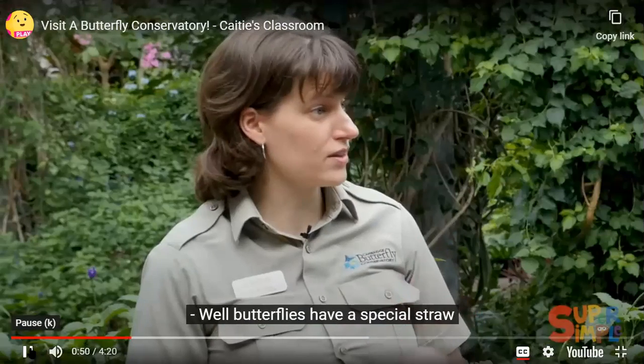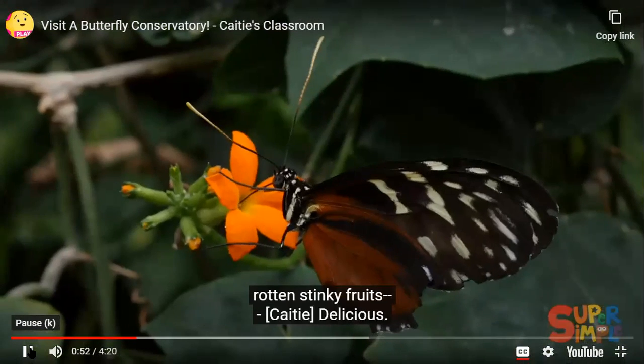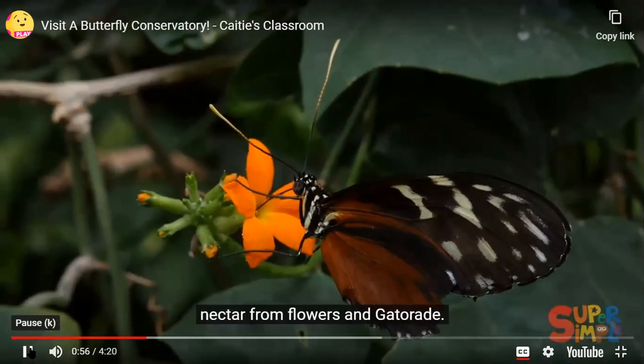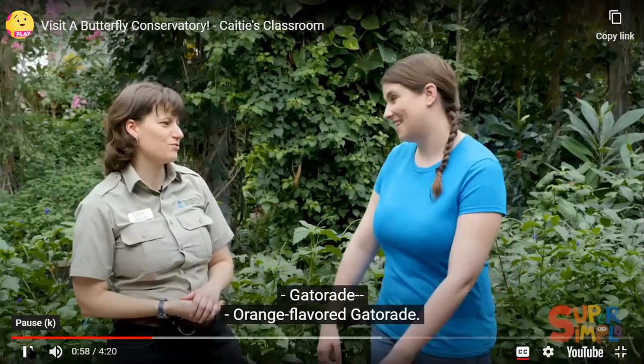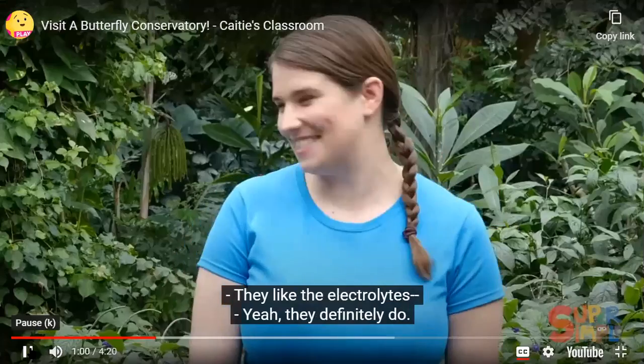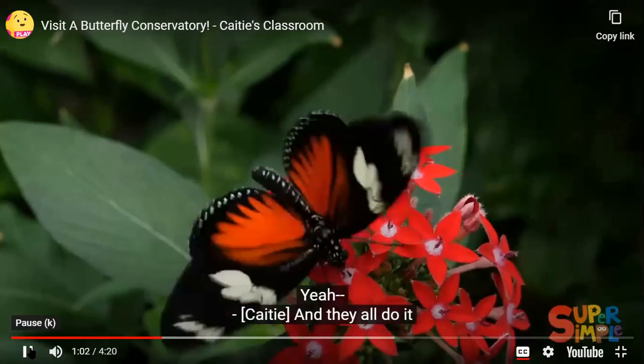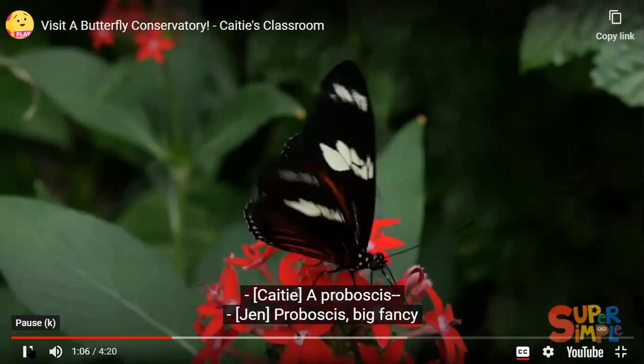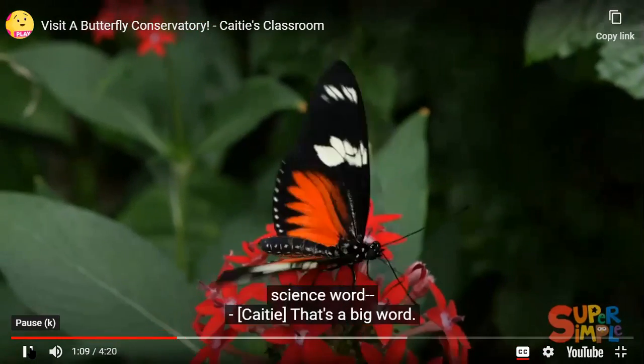Butterflies have a special straw that they drink with, so they feed from rotten, stinky fruit. Delicious. Rotten bananas and oranges, nectar from flowers, and Gatorade. Orange flavored Gatorade. They like the electrolytes. Yeah, they definitely do. And they all do it with their little straw. Very cool. It's called a proboscis. A proboscis, big fancy science word. That's a big word. Yep.